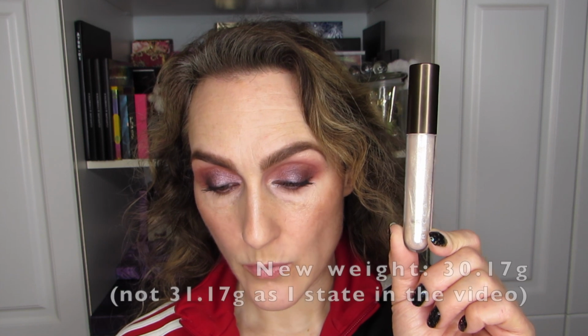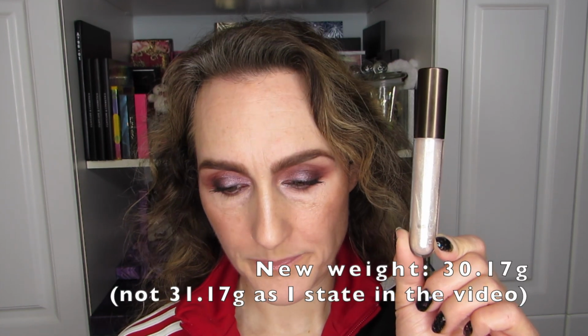Now, this is a lip gloss that is, it's hard to show because it's so thick that I have to put it upright for a long time for it to show the line, and I just decided to give you the weights. So this one was 31.1 grams at the last weigh-in, and it is now 31.17. So I managed to go down almost a gram. I went down 0.93 grams in this, and 1 gram of use for this lip gloss is pretty good. I'm actually wearing it right now on my lips, and I like it.